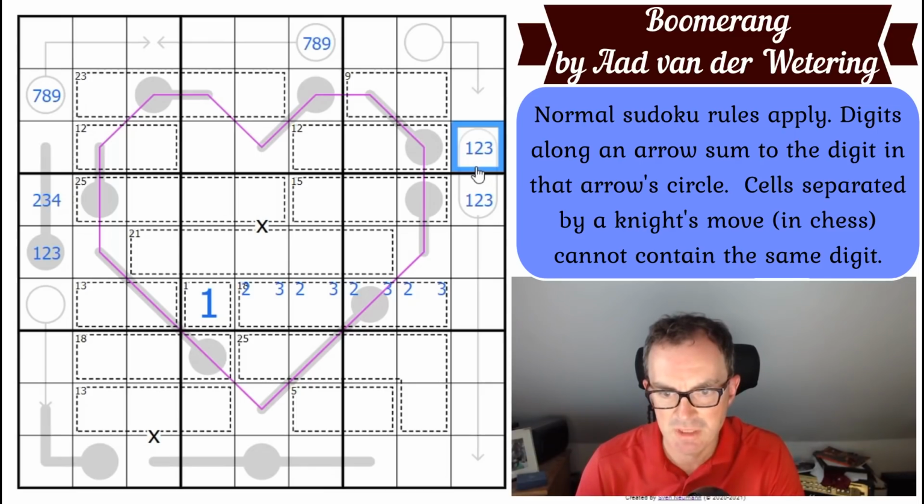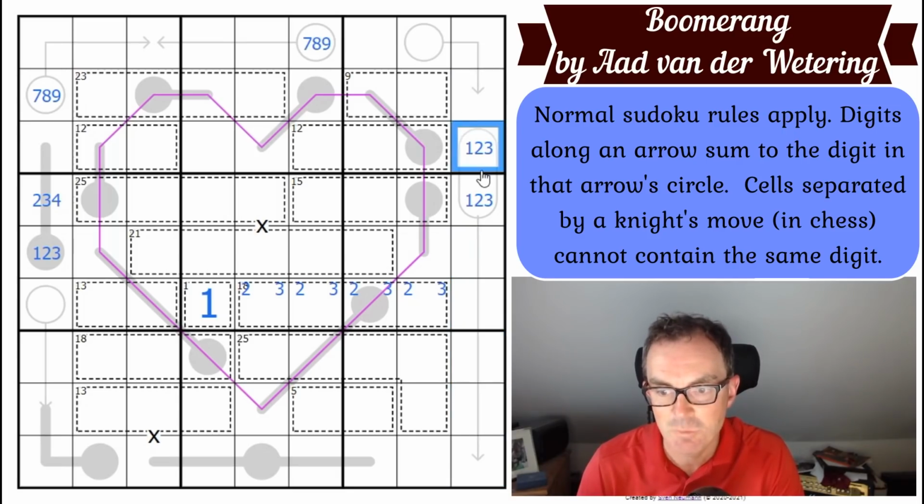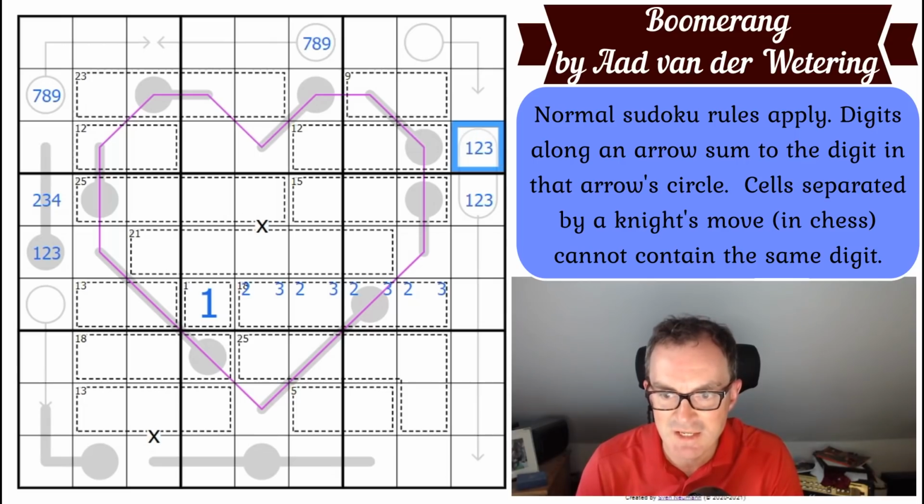I'm pretty sure it can't be a 1. No, it can't be a 1 for some very simple reasons. If this is a 1, well, what's the minimum of those 5 cells? The minimum I could make those 5 cells would be 1, 2, 3, 4, and 5, which add to 15. Now, if this is a 1, I can't actually even make this domino add to 15, and I've even used the 1 here, which means that the value of that couldn't be 15 anyway. So this is definitely not a 1. This is at least a 2.